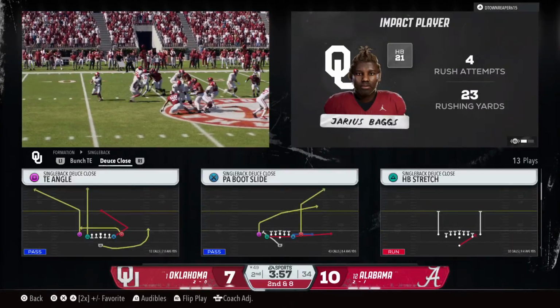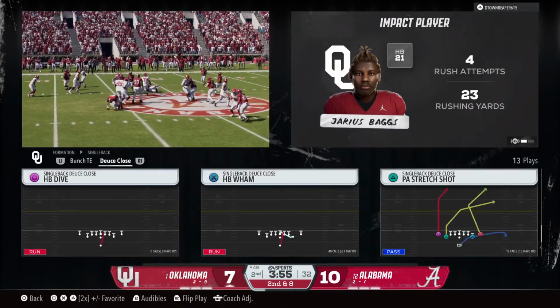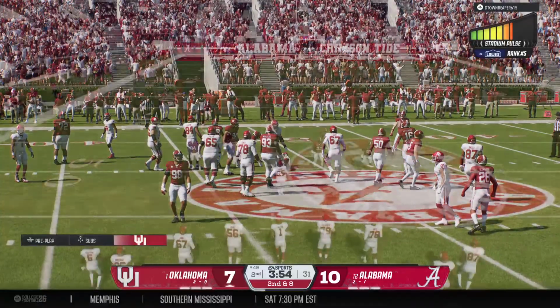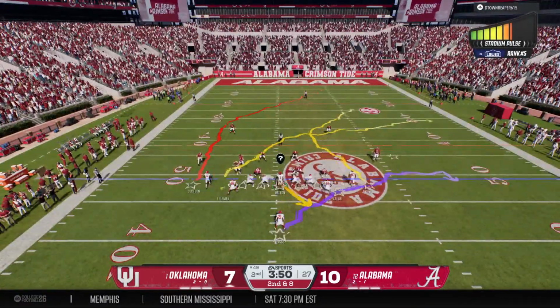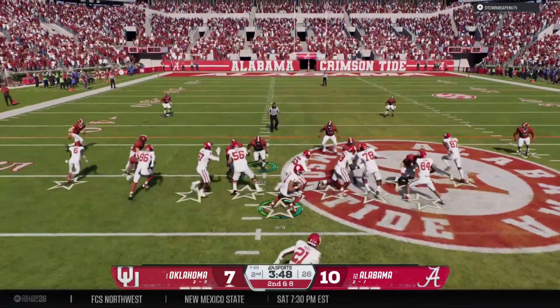Chris, to me, this changes the playbook a little bit now for the offense. The guy calling the plays at 2nd and 8, it's a different deal. Now he's probably thinking about going through the air instead of staying on the ground.